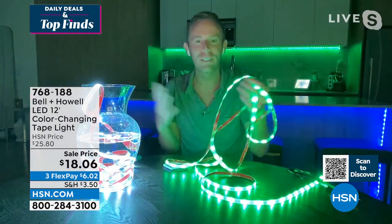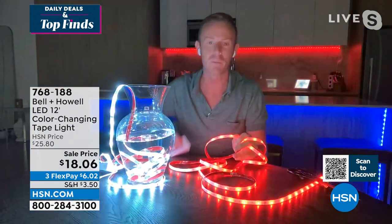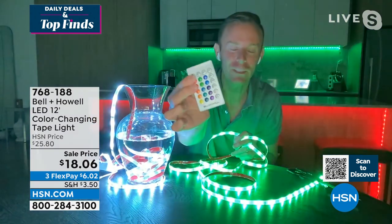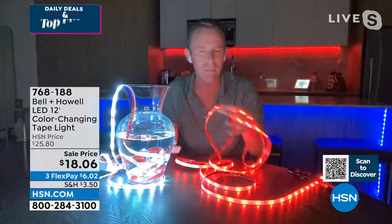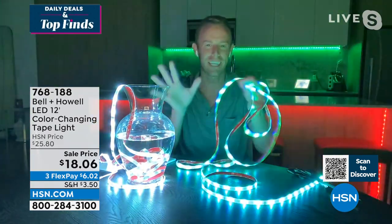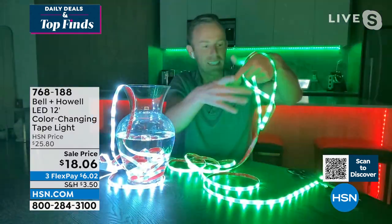Mine is on a jump mode, just to give you an idea. You can have just a solid color. In fact, we're giving you a remote, 16 different solid colors, two color changing modes. There's a couple of party modes with the music, all kinds of things built in. But what is it? It's probably something new to you because it's a tape light.